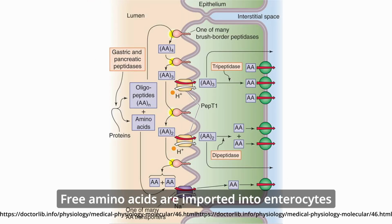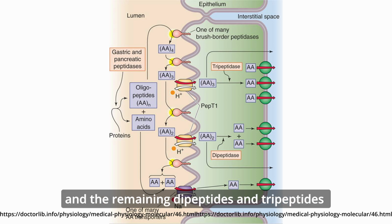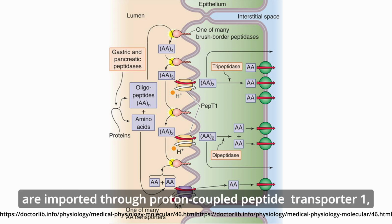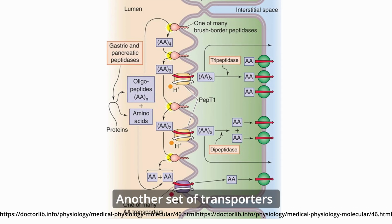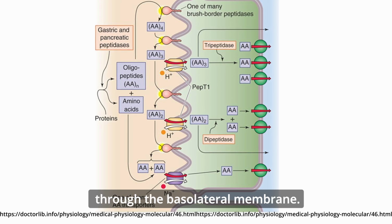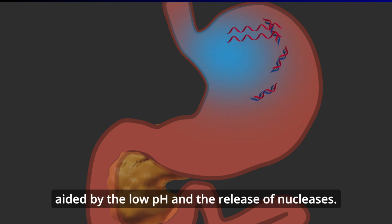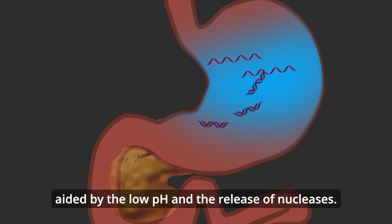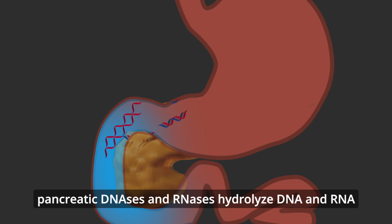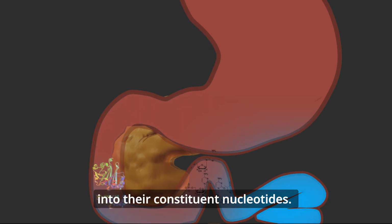Free amino acids are imported into enterocytes through amino acid transporters, and the remaining dipeptides and tripeptides are imported through proton-coupled peptide transporter 1, or PEPT1. Another set of transporters exports amino acids into the bloodstream through the basolateral membrane. Digestion of DNA and RNA begins in the stomach, aided by the low pH and the release of nucleases. In the duodenum, pancreatic DNases and RNases hydrolyze DNA and RNA into their constituent nucleotides.